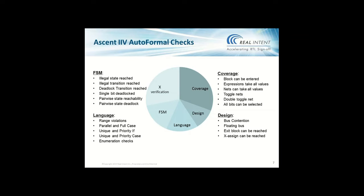As far as design integrity is concerned, there are checks like bus contention, if you have multiple drivers driving a net, or floating bus, or X assignment. Also, there are some language-related checks like range violations. If you have defined a range for a specific variable, and if there is an assignment which goes beyond the range, that is detected using formal techniques, and so on. So AutoFormal provides a very, very exhaustive, deep formal analysis of your RTL using static techniques. So you don't have to have any test vectors, and you can start these runs before you do simulation.